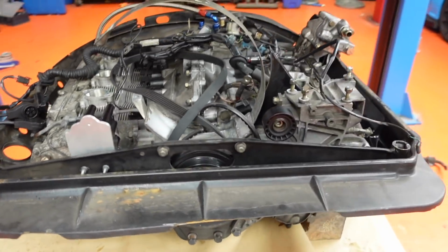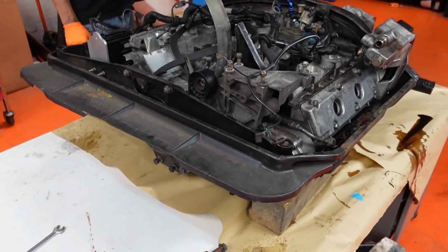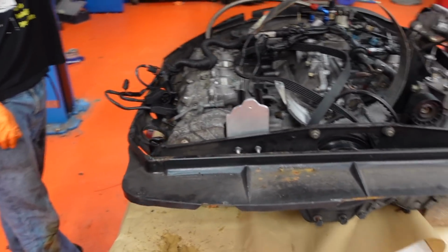Yeah, there we go. I guess we probably need to disassemble as much as we can. I don't know what it's called, but the thing that separates the tins, hot and bottom. They call them tins on a Beetle, don't they? So let's call it tins. Yeah, we'll get the tins off.